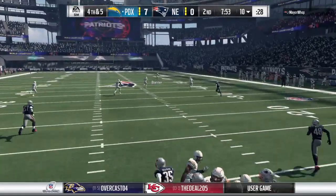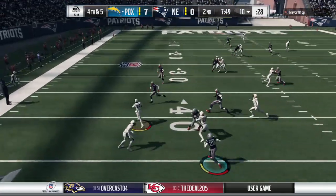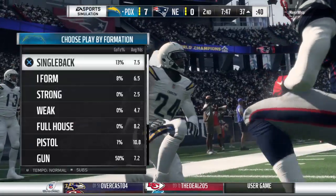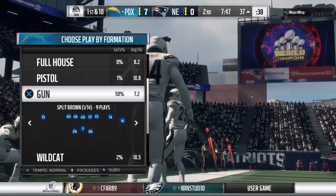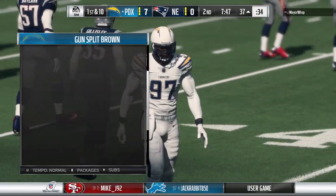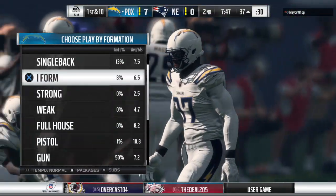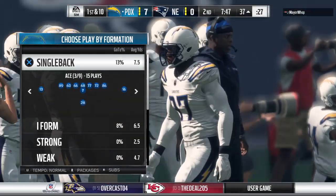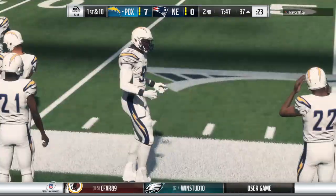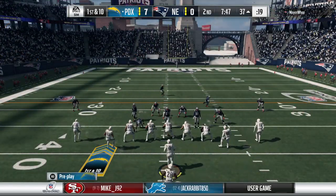He's been a busy man here in this first half as he gets it away. That's taken on his own 46. A good return there, 17 yards. And this offense, they're going to have excellent field position. They take over with a 1st and 10 on the short side of the field. And a great spot to start this drive from here.